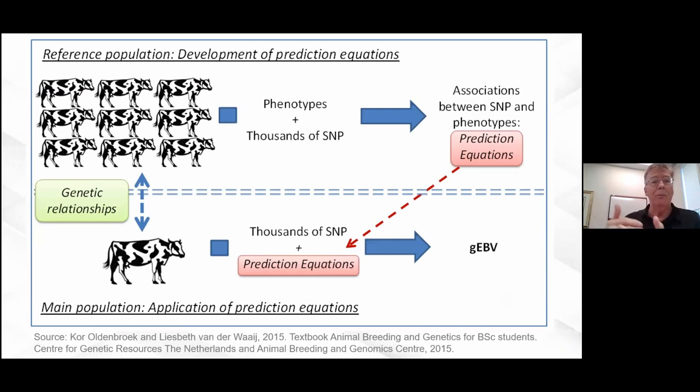So this is a large number of animals that represent the larger population, but it's a population that you have phenotypes and genotypes. Today, we use thousands of SNPs. Today in the dairy world, we're using a SNP chip of 100,000 SNPs. And for research purposes, we can go up from there. But you can also use a smaller number that represents the genome fairly well as well.